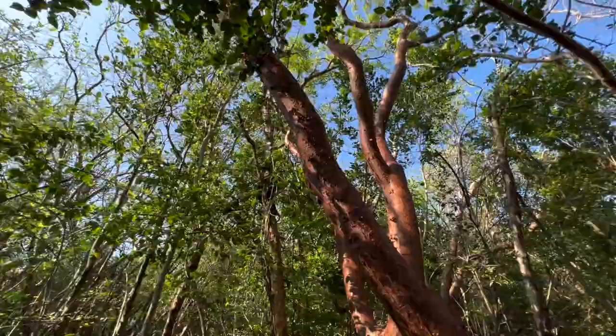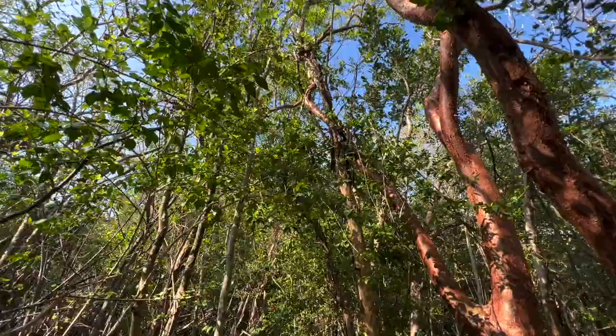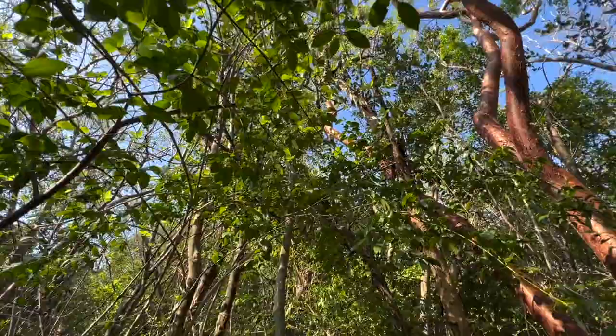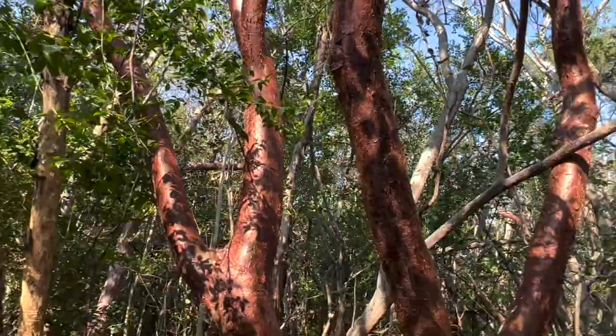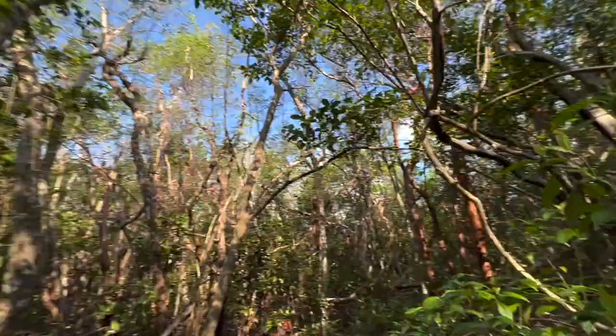There she is. The Schaus swallowtail. Guys, what I'm looking at right now is one of the rarest butterflies in North America. This is the Schaus swallowtail, guys. It's been a long time since I've seen one. But guys, we're going to go on an adventure through the hammock in North Key Largo, Crocodile Lake National Wildlife Refuge, and we're going to look for these beauties.